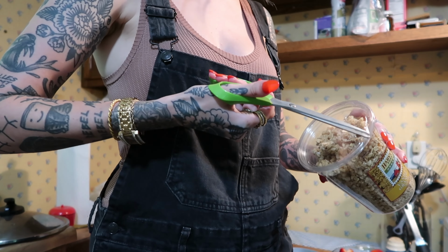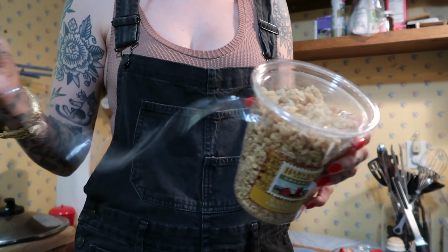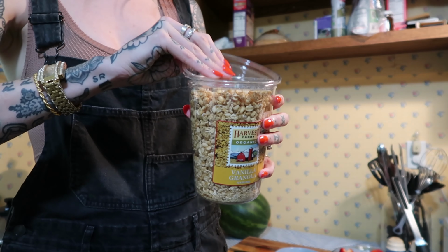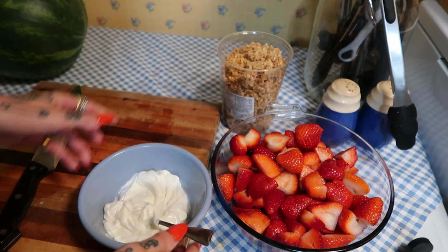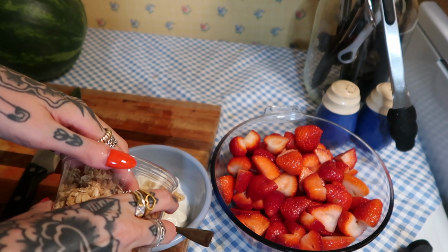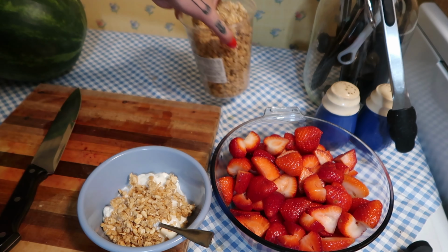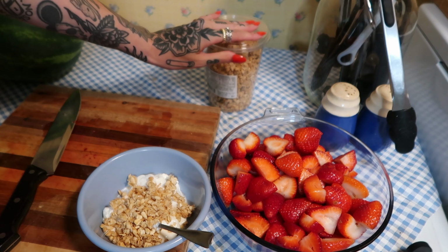If I can freaking open it. I hope you can hear me talk because Darren is outside actually pressure washing the porch. So I got some yogurt and then obviously we're gonna use some of the granola, a little bit of smaller pieces, and then top it off with the strawberries.